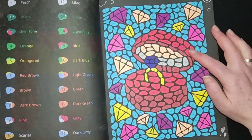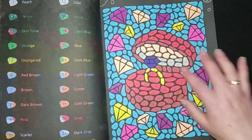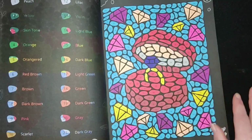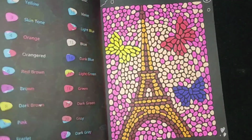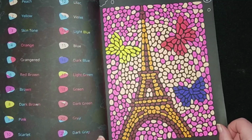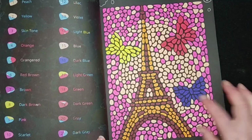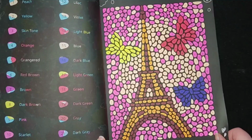It is sometimes hard to see what you're coloring, and then when you have done some part of the page, you see, oh, it's going to be that. That's fun. That is fun about this book, because sometimes you cannot pick or see what it's going to be. And this is our butterflies and the Eiffel Tower.